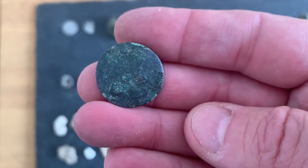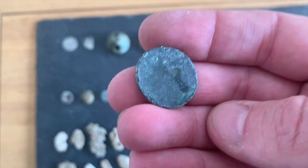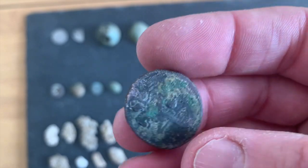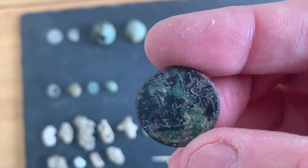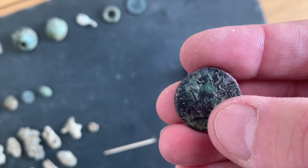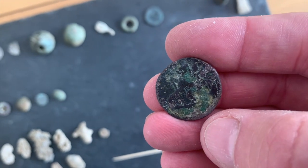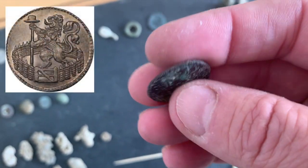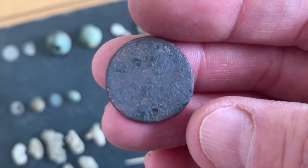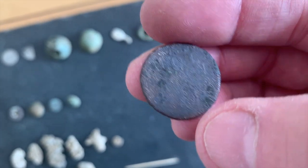This one here, pretty blank. Can't really see much, if anything, coming through there. This one, however, is very cool. Try and get it in the right way around. There we go. Hopefully you can see that. There's a lion there, facing left, holding a staff with a hat on it. He's standing inside an enclosure with a gate. And I'll put up some images as I'm talking about it so you can see what I mean. And then you might just be able to make out the initials HOL across the top.